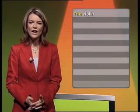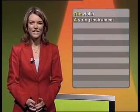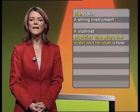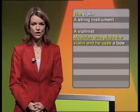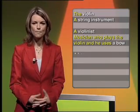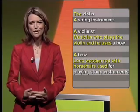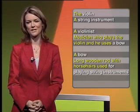Wow, I never thought a violin could be so expensive. Of course, we're talking about a very special violin. The violin is what we call a string instrument. A violinist is a musician who plays the violin and he or she uses a bow. A bow is a long wooden rod with horsehairs used for playing string instruments.